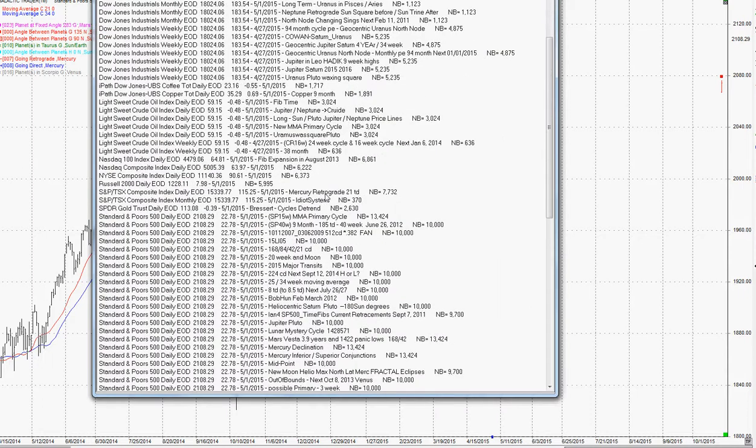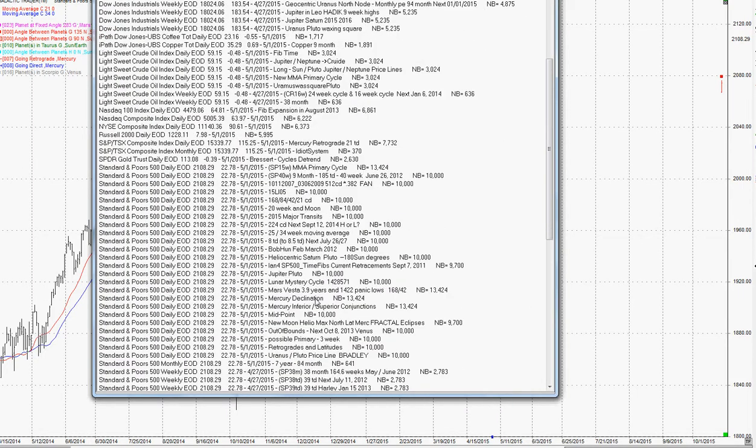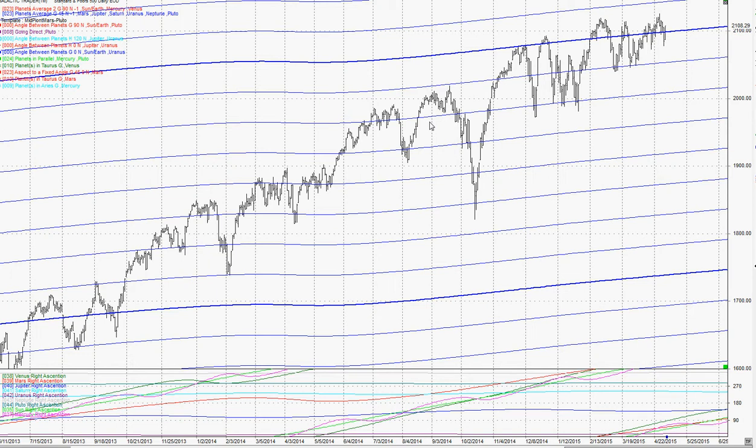Let's look at at least one more that we've covered recently, and that's the midpoint chart. Okay, so we've showed this the last few weeks as well, and it's these blue lines we really want to concentrate on. The chart itself is a daily chart of the SP 500 again. These blue lines are taking Mars, Jupiter, Saturn, Uranus, Neptune, and Pluto. It's taking the average longitude of those planets and converting it to price. Now you'll see in the past this has acted as really excellent support and resistance.